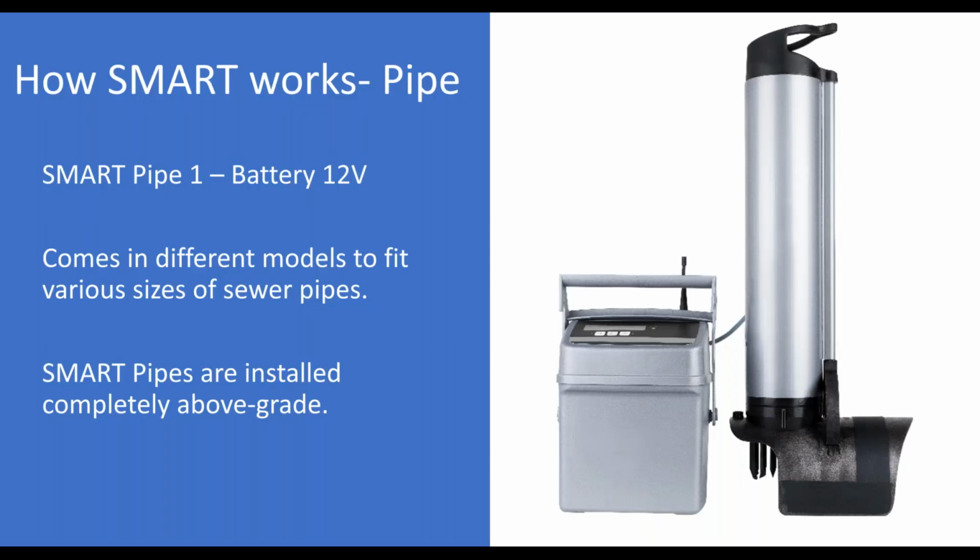And then, of course, my favorite device, which is unique to the sewer, this is the smart pipe. This comes in different models to fit various sizes of sewer pipes and manhole sizes as well. The great thing about smart pipes is that everything can be installed above grade. So we don't have to go down into the sewer. There's no added permits and red tape as far as what that means. We can do all of our installations and retrievals from above grade.